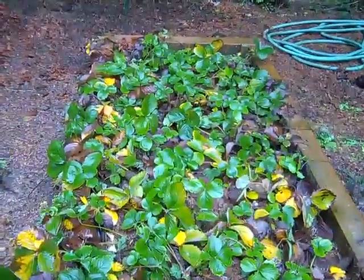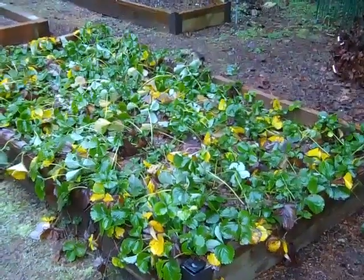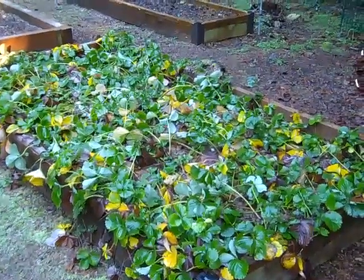Over here we have the compost piles and the strawberry beds. In about another month I'm going to be back trimming up the vegetation out of the strawberries so that I can add compost and fertilizer. These are two very good beds though. They've been producing really well for me.